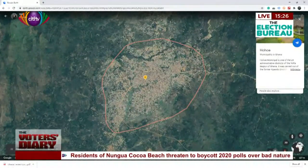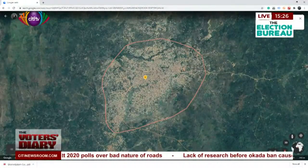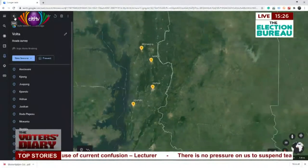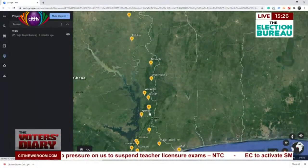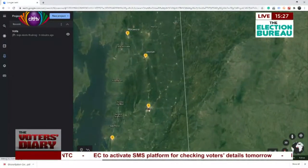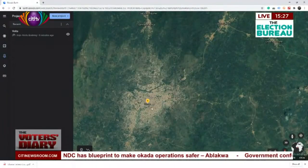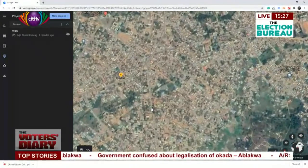So this is the Hohoe Township. I want to zoom in and show you a bit of how the town is, and also show you how areas outside Hohoe have also not seen a lot of development. So you get to Hohoe, and Hohoe is great. All the roads have been tarred, and I always say that they've been given the East Legon treatment, right? Now, before Hohoe, there's still work ongoing. It's a place I went to recently, and I saw the vehicles on the roads busily fixing the roads in the Hohoe Township.